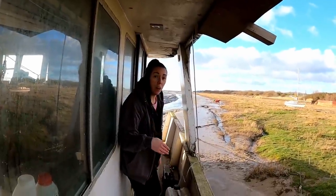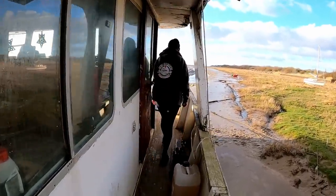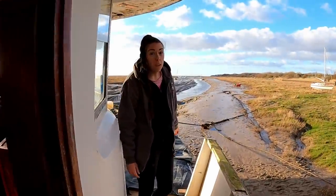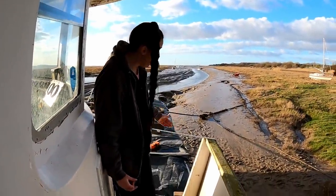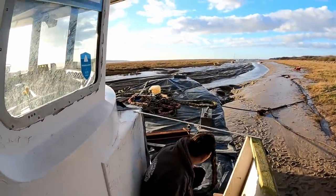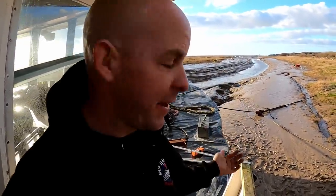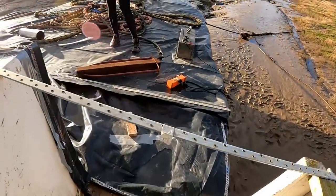So we are now on the starboard side going forward. When you get to this point in the boat, you have to be good at the limbo. We've got a piece of bracing keeping our bulwarks on. I'm not that agile, so I'll just duck under. We put that on a few weeks back because we had storms coming, like 70 mile an hour winds, and we didn't want this to fall off.